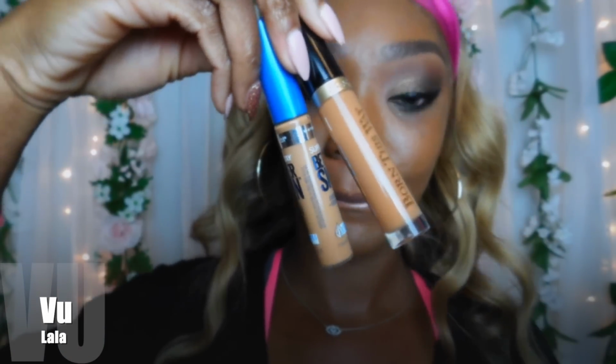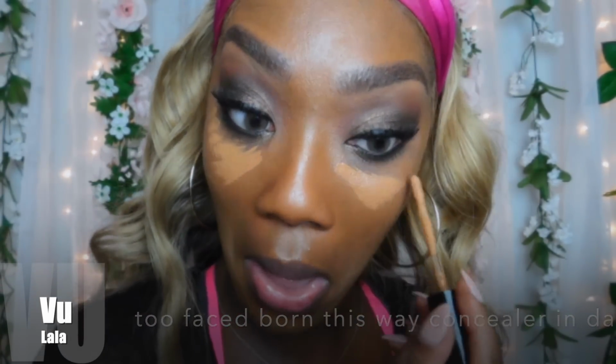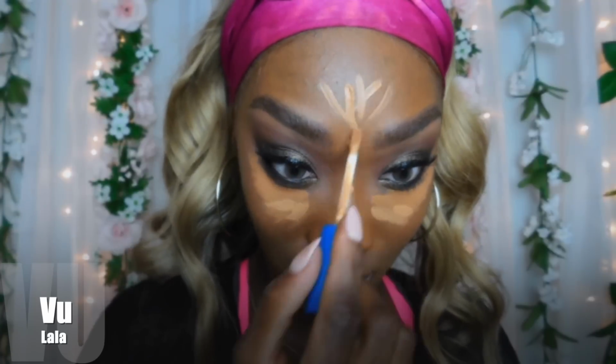Now it's time to finish the face. I'm going in with the Too Faced Born This Way Concealer in Dark. And I believe it's the Maybelline Super Stay Better Skin Concealer in Deep. The Too Faced one is a little too dark, and the Better Skin is a little too light. So I'm mixing those together to get my perfect shade.